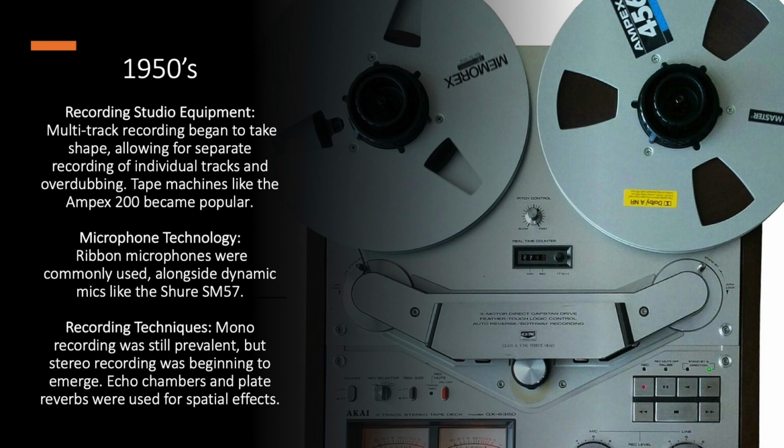Live recording. Many recordings in the 1950s were made using live recording techniques, capturing performances in real time without the ability to overdub or edit individual tracks. The approach required meticulous planning and skilled engineering to achieve high-quality results.